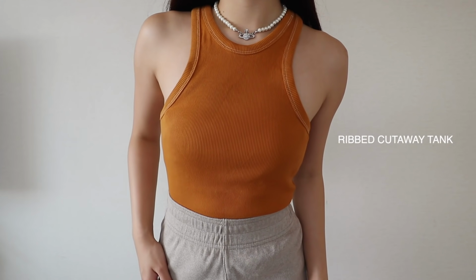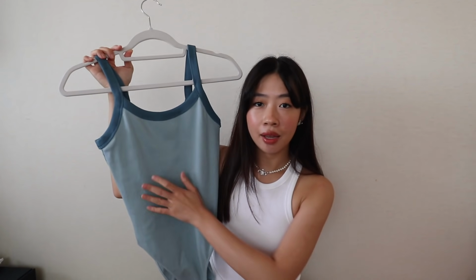First thing that I got from them is this rib tank that I'm wearing right now. It has a high neckline. I love the cut here on top because it's so flattering. It really shows off your shoulders. It's stretchable and it's a nice basic that I can wear with pants, shorts, skirt. I got it in white and I also got it in this golden brown shade, which is just the right shade for fall. This top has a sporty vibe to it. I like the color a lot.